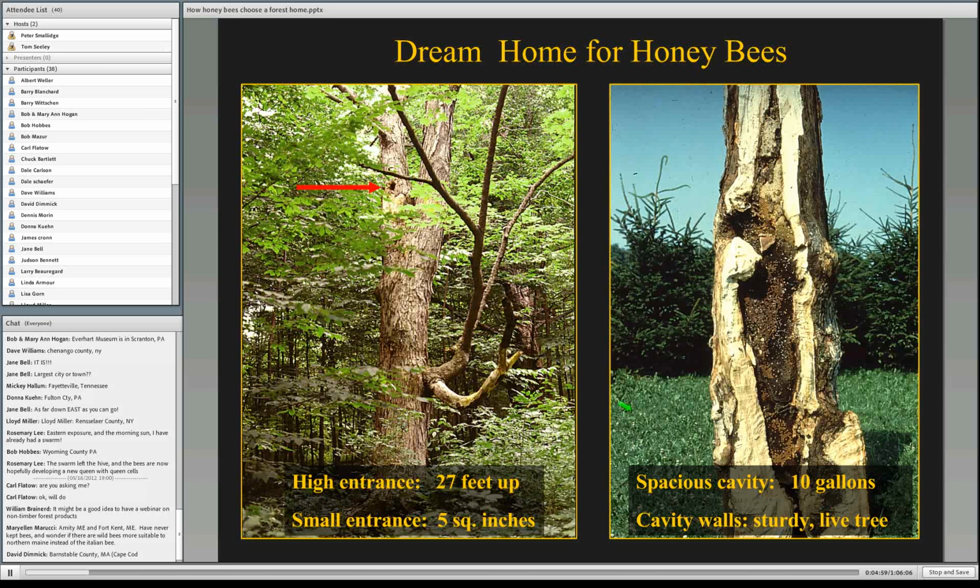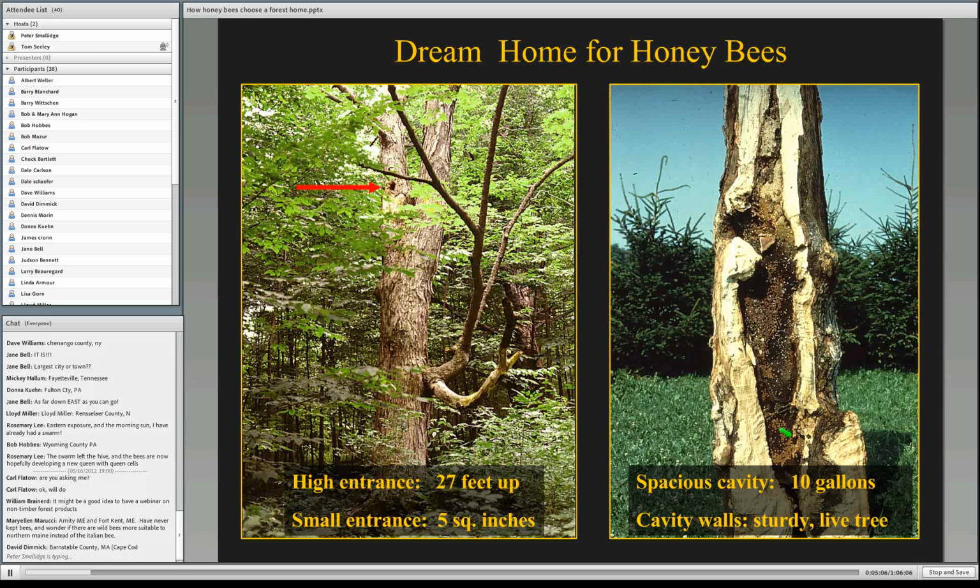10 gallons, and I know that because when taking this nest apart, I removed all the combs and refilled the cavity with sand, so I know exactly the volume of that tree cavity, even though it's a very irregular cavity. And another thing that was special about this site is that all of these features were in a live tree with sturdy walls.